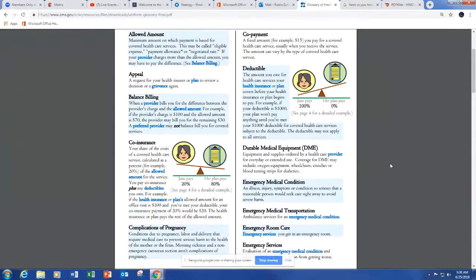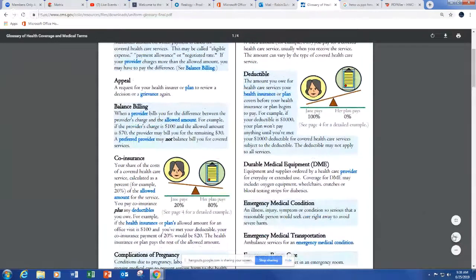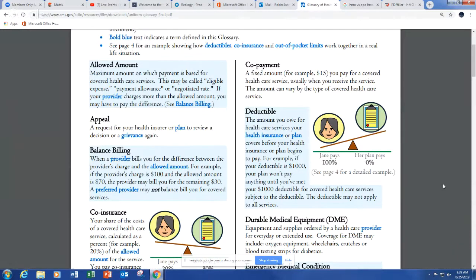When you start searching around, you'll see HMO or PPO. If you're an individual, it'll mostly be HMO. And then you'll see deductible, the top right here. When you see that term, what that means is how much you have to pay out of pocket before the insurance company will help you pay money.